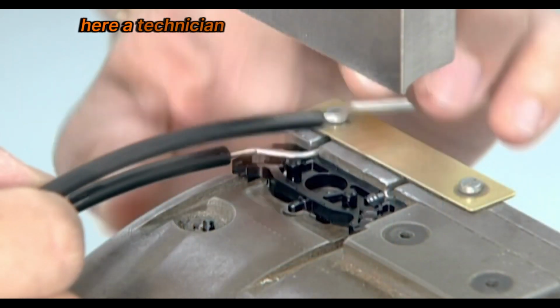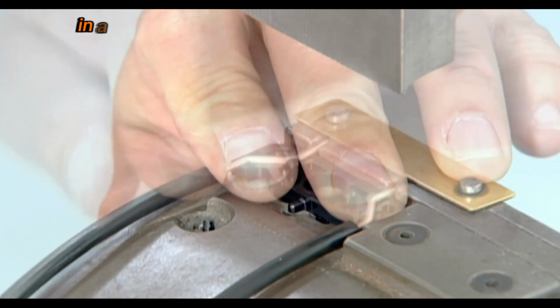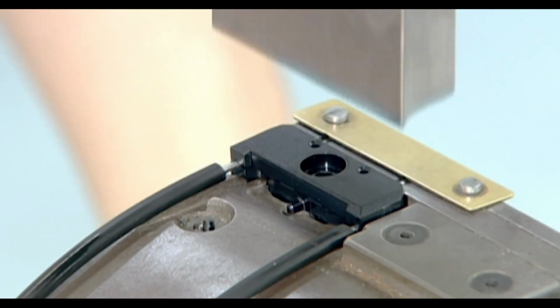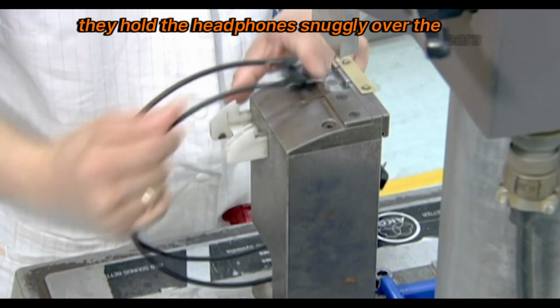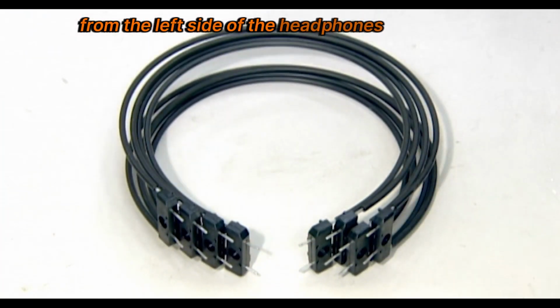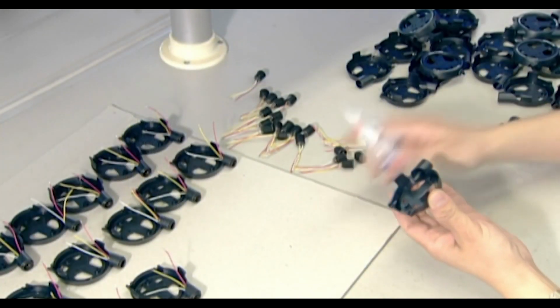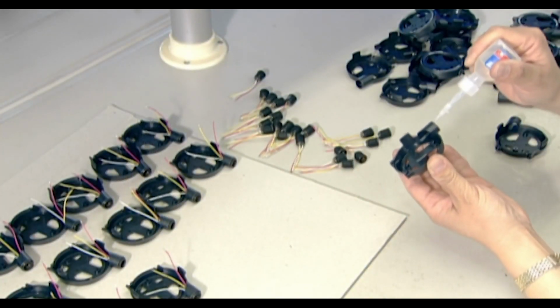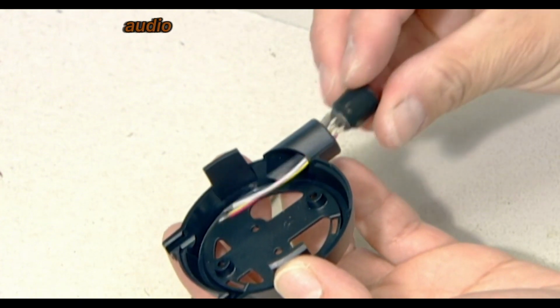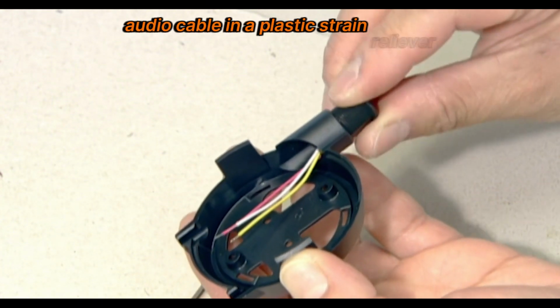Here, a technician joins the ends of curved wires in a plastic clip. These wires serve a dual function. They hold the headphones snugly over the ears and deliver audio signals from the left side of the headphones to the right. The next technician installs a connector for the headphones audio cable in a plastic strain reliever.